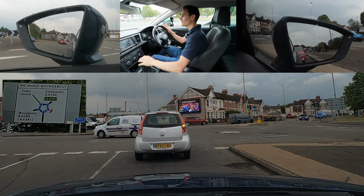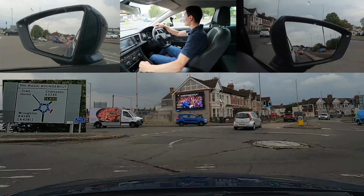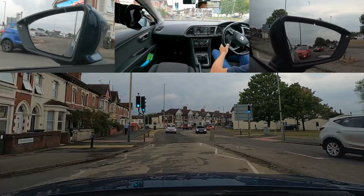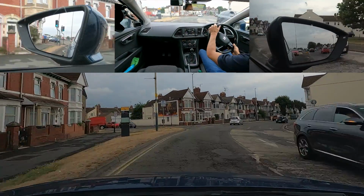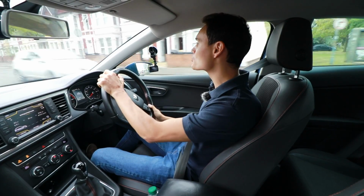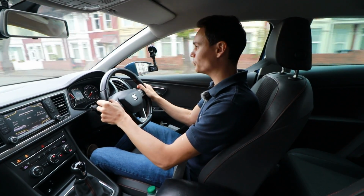It's very vague. 3 lanes, all with arrows pointing straight. And the middle lane is, well, it's a little bit, how can I say, it's ambiguous. Maybe you can go both ways in it. I'm sure if you're local to the area, you'll know what most people usually do.